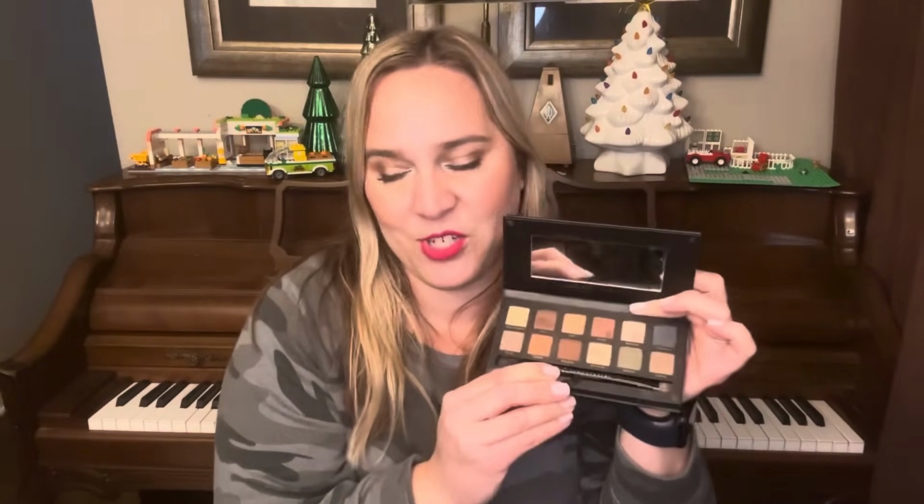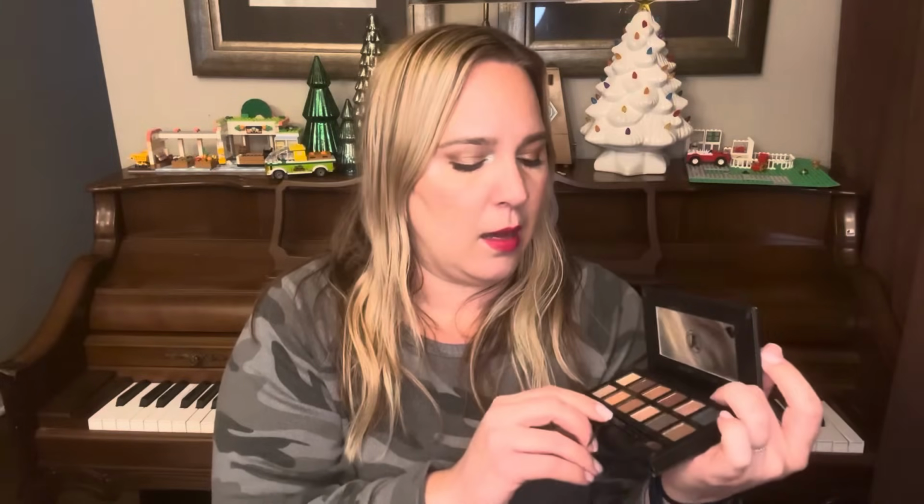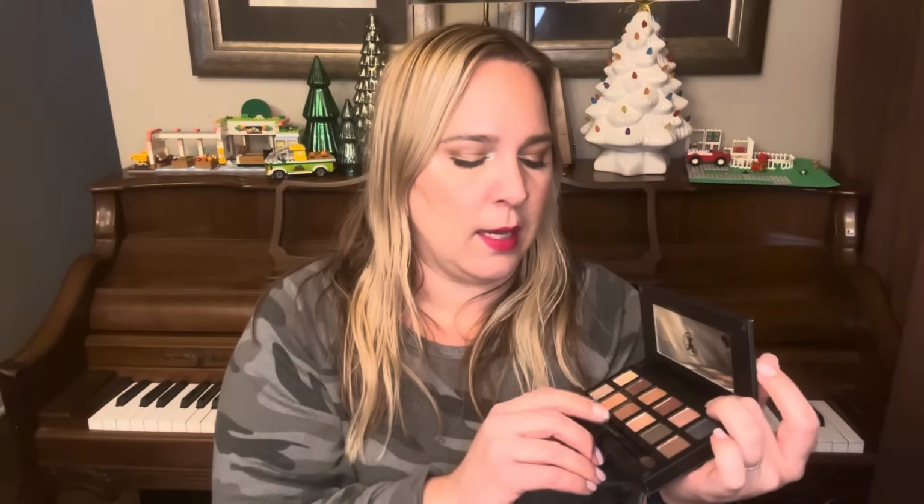But yeah, I'm enjoying the shade very much. I like it, and I'm glad to be using this palette. I actually did a look just with this palette the other day, actually on Thanksgiving, and I put the shade Fifth Avenue all over my lid. That's the first shade from this palette besides Isabelle that I've used since putting it in this project, and I really enjoyed it. It was a nice Thanksgiving fall combination that worked really well.